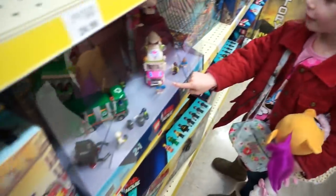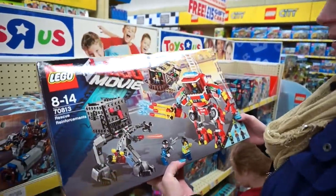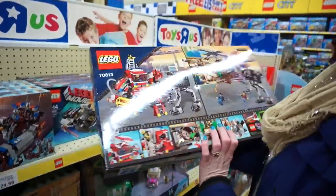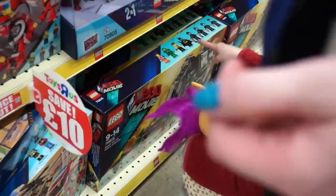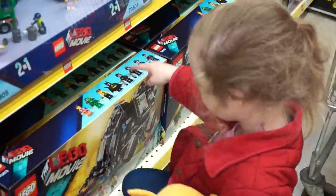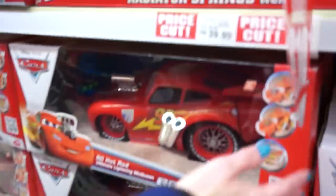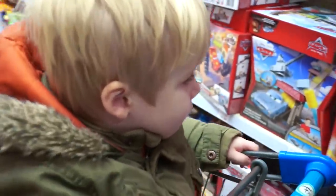So cool. Look at this one. That man's holding an ice cream. I like that one. Whoa, look at this one! Rescue reinforcements. It can't fit that bit! Wow. It's now £59, it's got £10 off. What's that one down there? And the water one! And that one. Oh, the water one, yeah. Look at that one. Oh, look at that hot rod! Lightning McQueen hot rod. That's not bad.